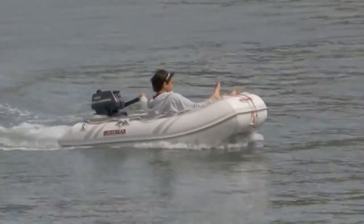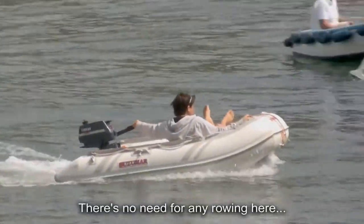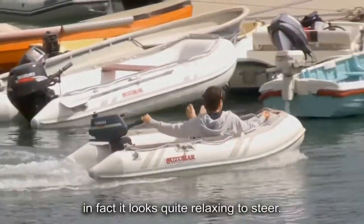This is a power dinghy. There's no need for any rowing here. In fact, it looks quite relaxing to steer.